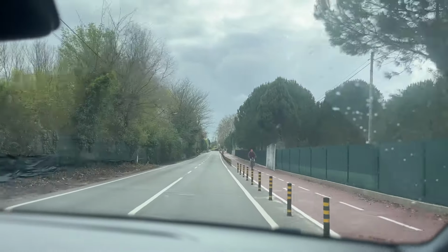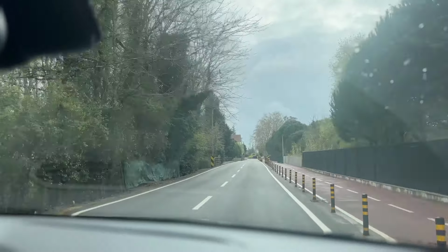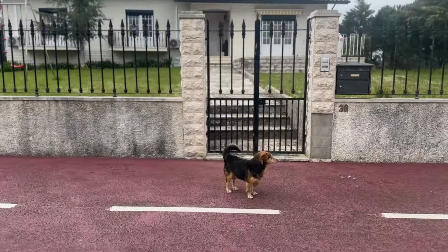Dog wandering around. There's a lot of stray dogs here. Hopefully he's with that guy riding the bike, but I don't know. Hi, little one. Hi. This is a little dog. He actually kind of lives over here. Hi. Hi, sweetie.